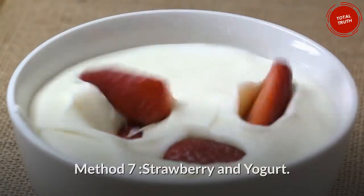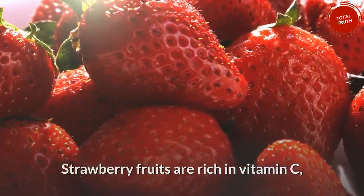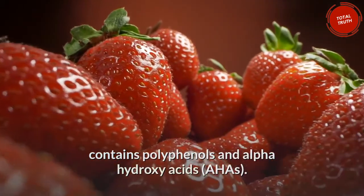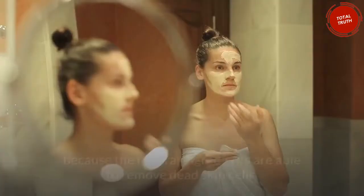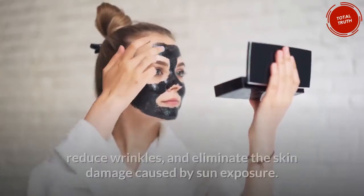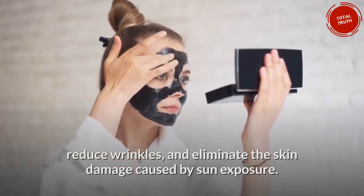Method 7, strawberry and yogurt. Strawberry fruits are rich in vitamin C, and contain polyphenols and alpha-hydroxy acids, AHAs. This mask would work for either normal or oily skin to brighten its tone, because the natural ingredients are able to remove dead skin cells, reduce wrinkles, and eliminate the skin damage caused by sun exposure.